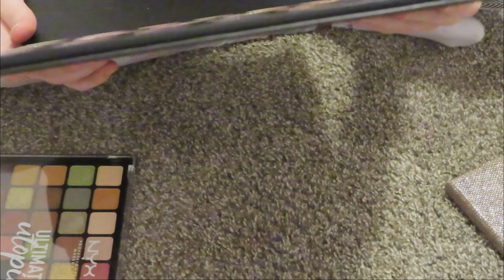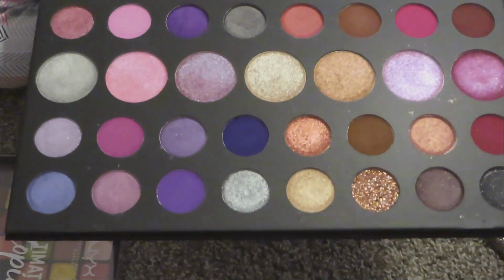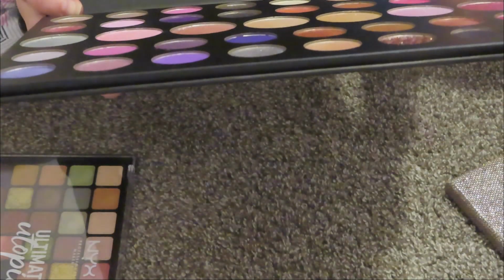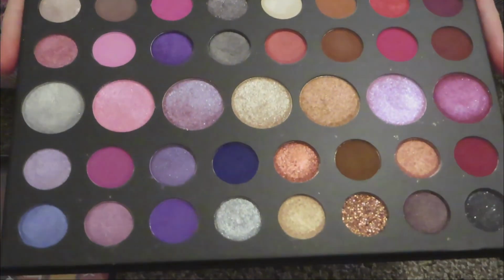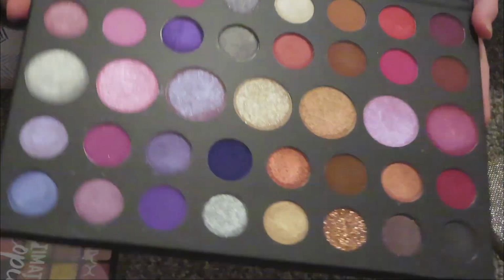not the greatest. If anyone knows how to depot eyeshadows, please let me know, because I would like to take like four out of here and then get rid of the rest of the palette, because I just don't need it. But yeah, I think I'm going to part with this one. If anyone knows how to depot eyeshadow, please let me know.